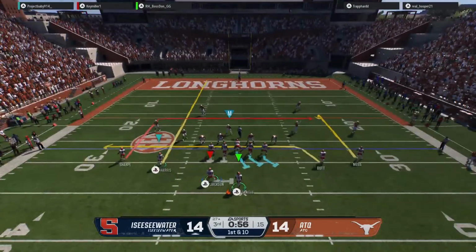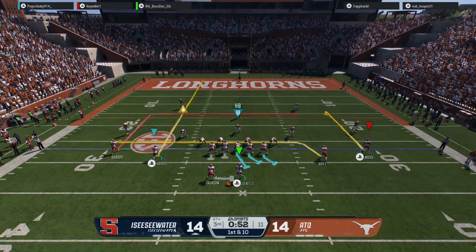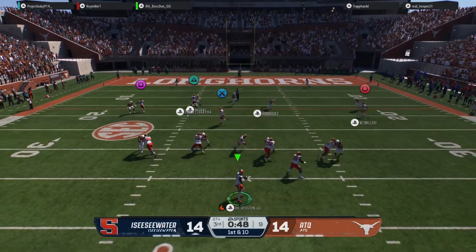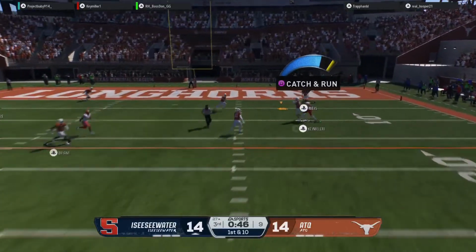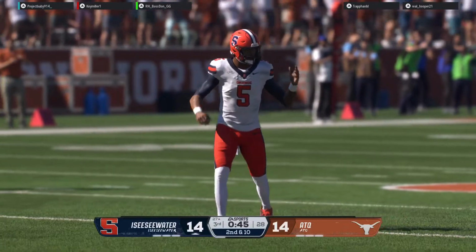The Orange converted and picked up that last first down by keeping it on the ground. Maybe they go right back to it. Use the play fake. Now to throw. Fires to the wideout. And the defense forced that incompletion with the deflection.